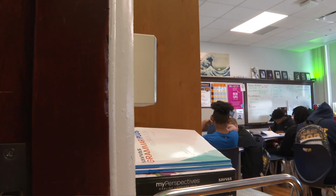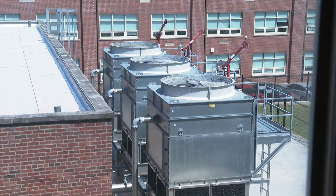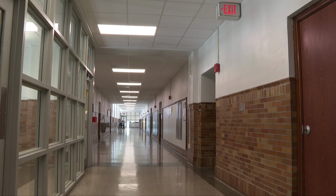So here are some of the improvements we've made to our buildings in the past few years when it comes to energy savings. Complete building HVAC replacement and upgrades with high-efficiency condensing boilers. Installation of geothermal system for freezer and cooler condenser. Installation of new LED lighting and exterior lighting.